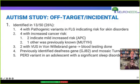4 of them had an increased cancer risk. This is what people worry about. But 2 of them had a mild increased risk. They were in the APC gene. It was a common mutation in APC that might increase the risk of cancer a little bit. So they were instructed to talk to their primary care provider. Maybe they should have a colonoscopy or mammograms maybe 5 years earlier or something like that. It would be up to the doctor, but really not much of an increased risk. 1 of them knew about that before, and 1 of them did not know about that risk.